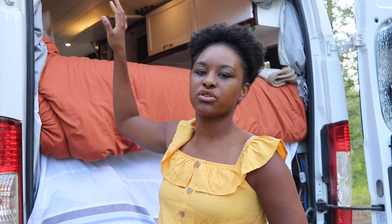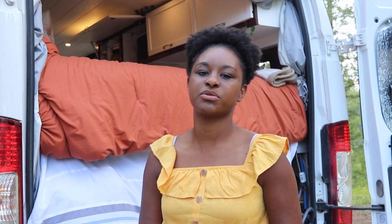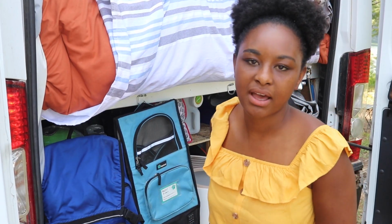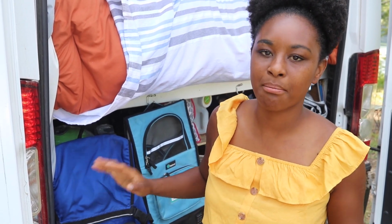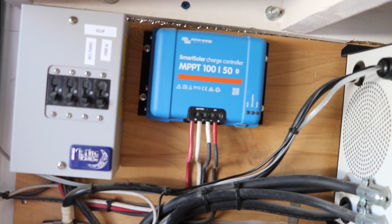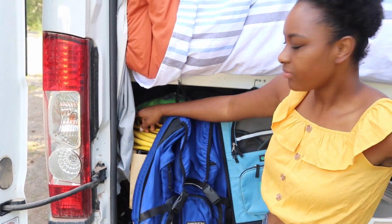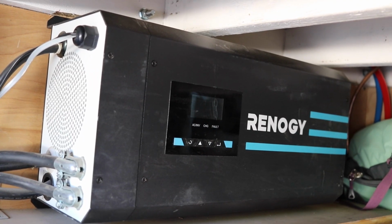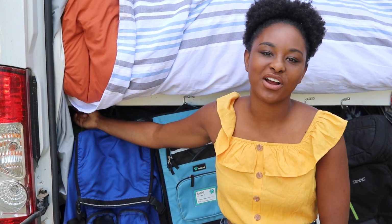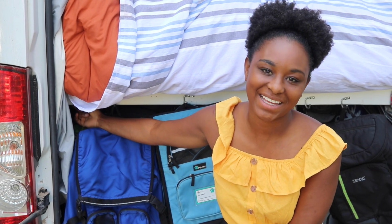On the roof, we have two 300-watt solar panels, which means we have 600 watts of solar. We also have our whole electrical system back here. We have our charge controller right here. We have a Renogy 2000-watt inverter back here. We also have our batteries. We have a 400 amp hour battery bank.